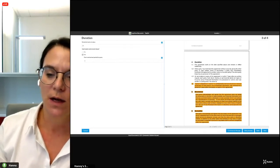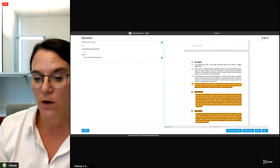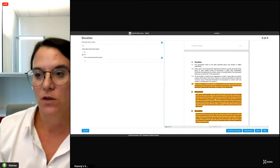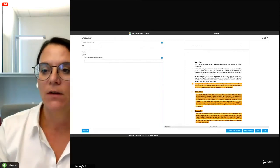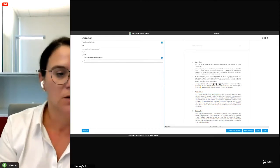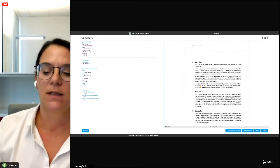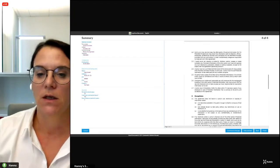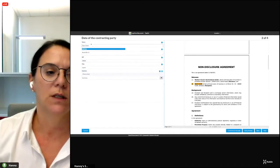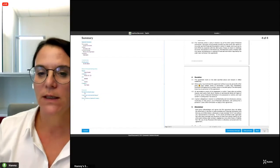Just imagine you have this clause in your database of Legal Smart Documents, and you need to change some wording of it. You just change it once, and the change will appear in every contract where you're using this clause. So I want a period of 7 years, and you see how easy it is. And this is it. I finished the document, and I always have the summary of the document I worked on. I can step back and change it, and it's really easy to finish.